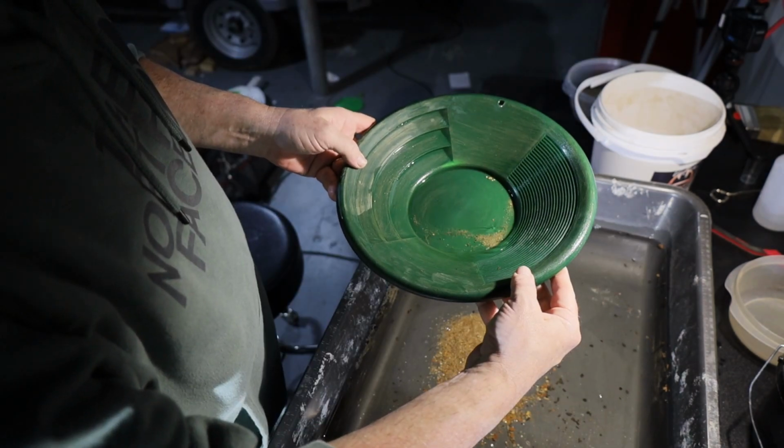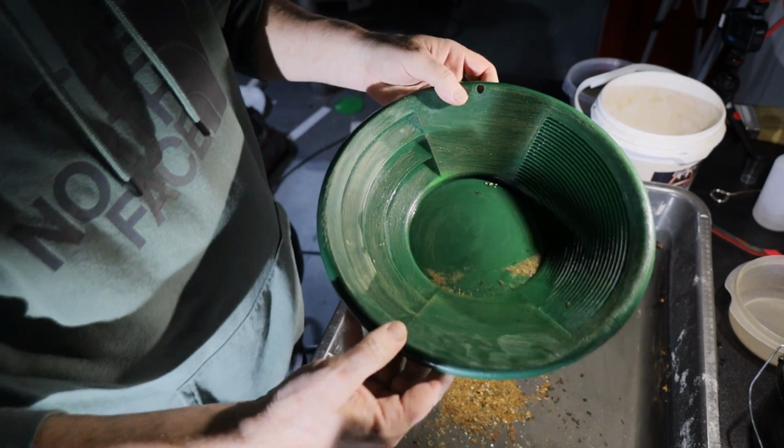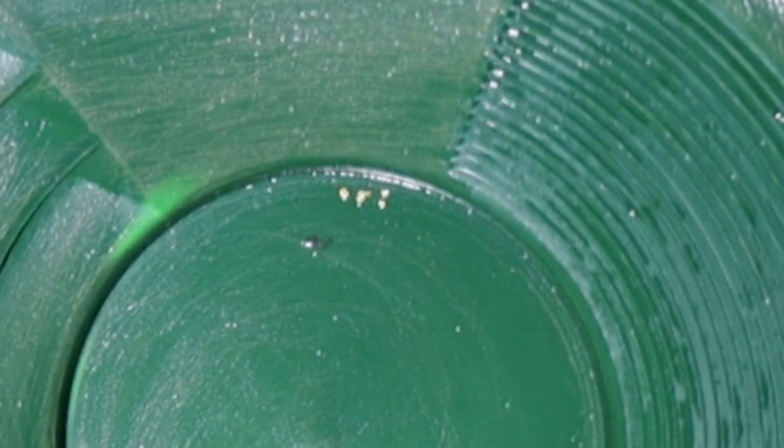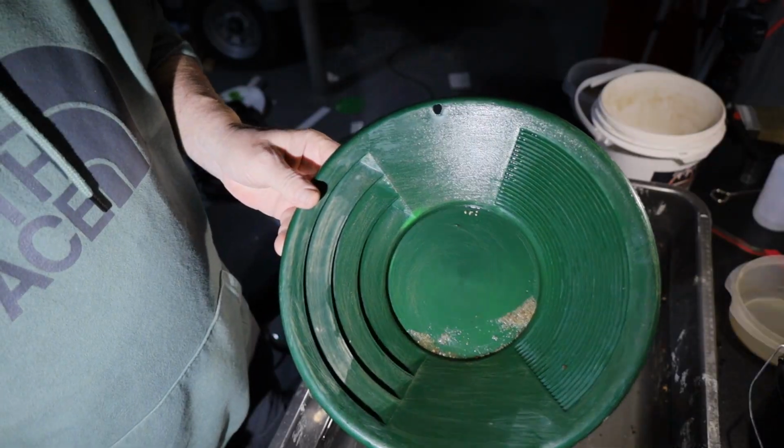Look at there. That's a good hit. That's impressive too. I like that. Look at that right there. Woo, doggy. Look at the top, guys. 1, 2, 3, 4, 5 pieces. Nice. That was my second pan.